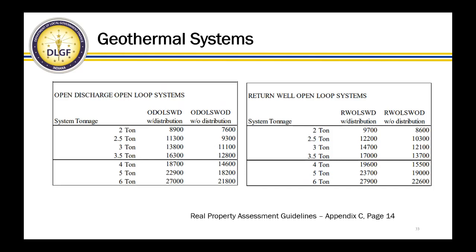For open discharge systems, over on the left-hand side, you can see the dollar amount. So say a 2-ton system that's with distribution would be assessed at $8,900, whereas without would be $7,600. If it's a return well open loop system, the prices are a little bit higher than the open discharge system. And if you compare these to the two closed systems, it's obviously a lot less, and that is based on the water availability.